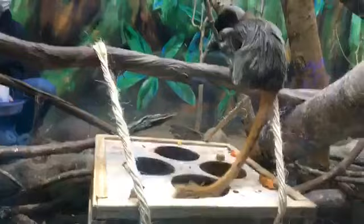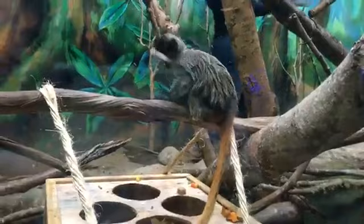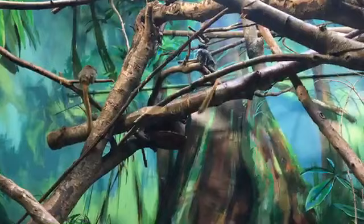At night, they nest down in typically tree cavities. Here at the zoo, we do give them natural tree cavities, and we also give them nest boxes. So as soon as the sun starts setting, these guys go into their tree cavity, which again is a way to protect themselves in the wild from predators, because they go to sleep in a tree cavity to protect themselves when the carnivores come out at night.